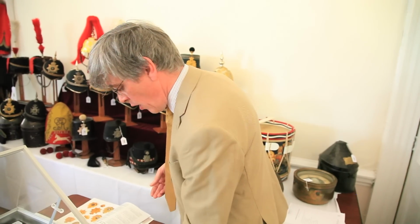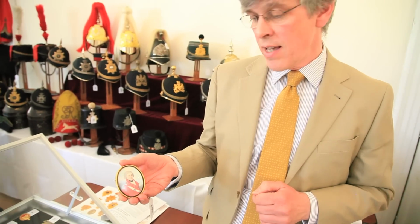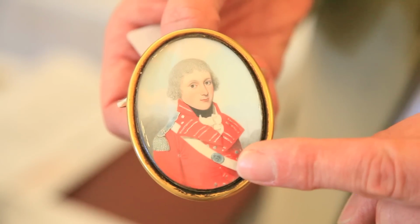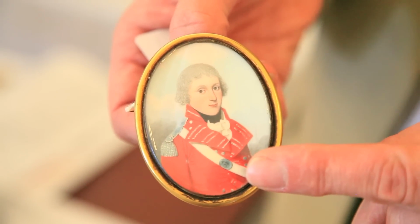And to give you an idea where it was worn, I've dug out this miniature of an officer. This was painted in about 1810, and if you look here you can see a similar oval shoulder belt plate being worn.